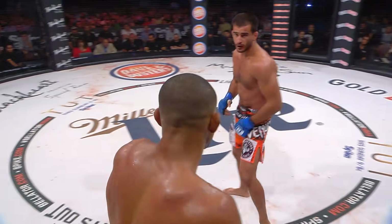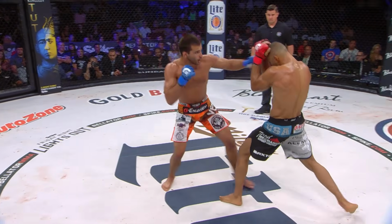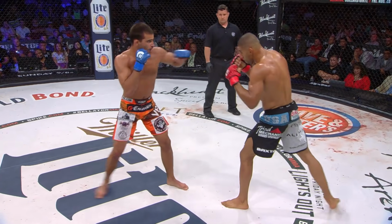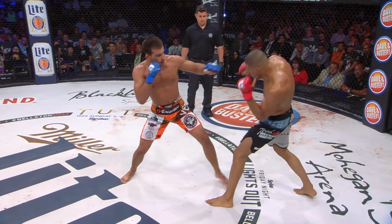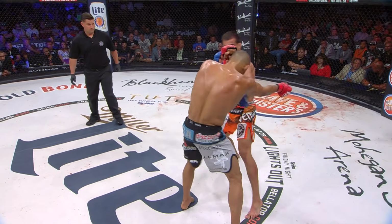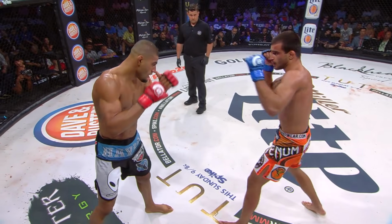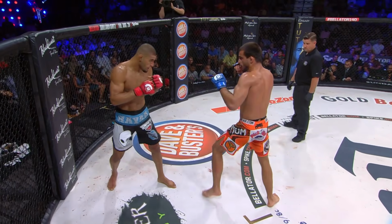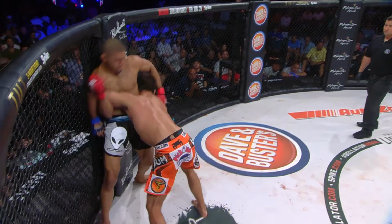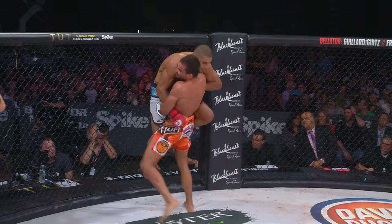I'm surprised how much Lima is moving straight backwards. Will the difference be all those leg shots, those strikes that Lima has landed? Cut through the guard. Strong right, and another. See the red on the forehead of Koreshkov for the first time. He's the one going for the takedown. He's the one being the aggressor.